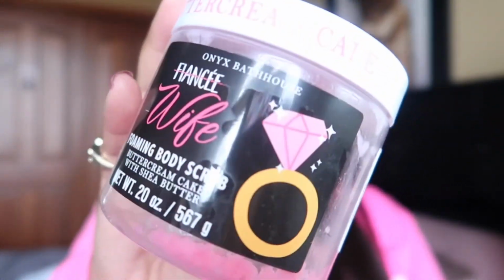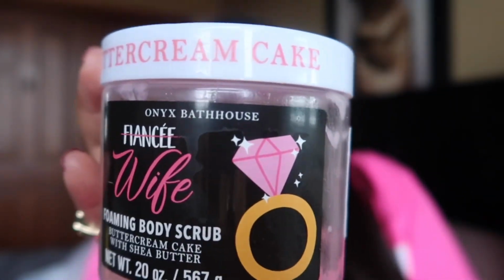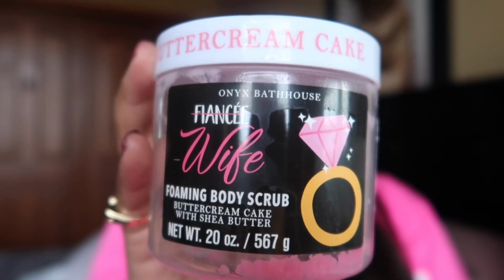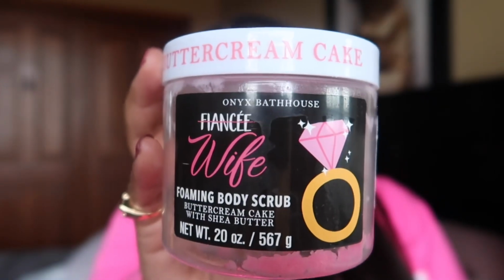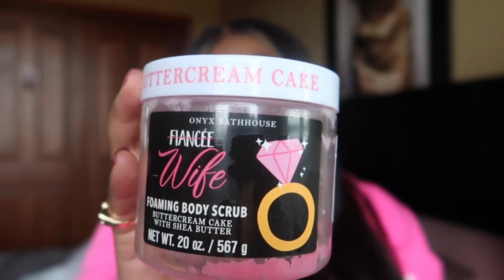I went through this Buttercream Cake from Onyx Bathhouse, and I love these scrubs. Like I always say with these, it's not so much the scent, honestly, it's the formula that I really like because it does leave some oil on my skin and it makes me feel really nice and soft, so I will always repurchase this brand.